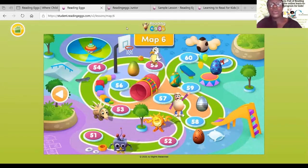The only thing he can do is scroll, and I will try to show you this option again. The only thing he can do is scroll so that he can see what other activities are on that same map. He cannot leave the map, okay? So that is why I would prefer to use this.